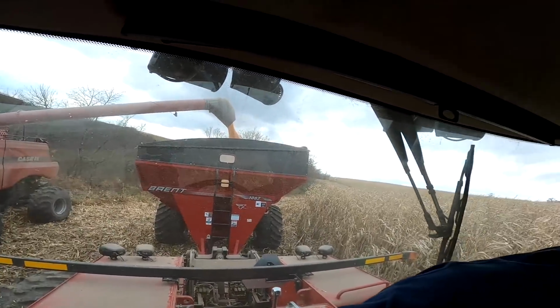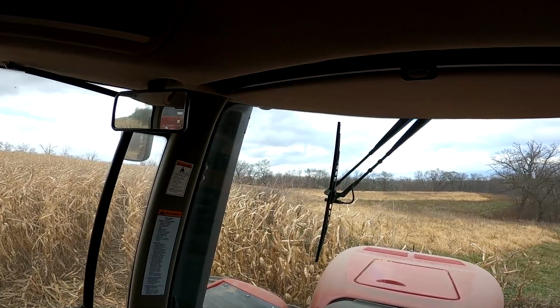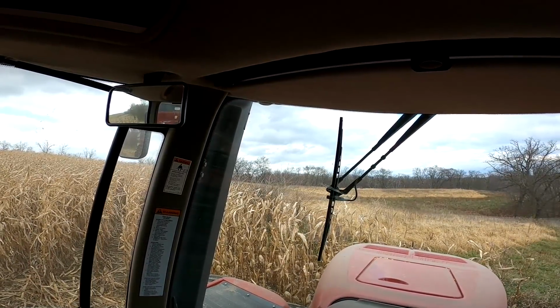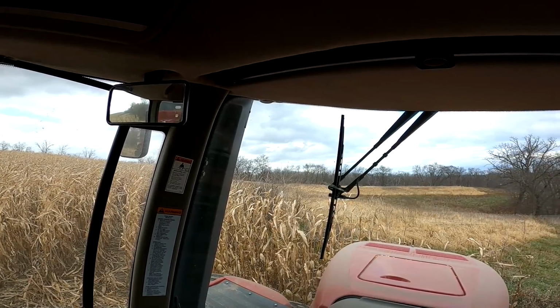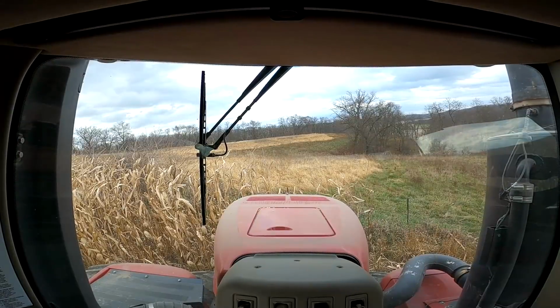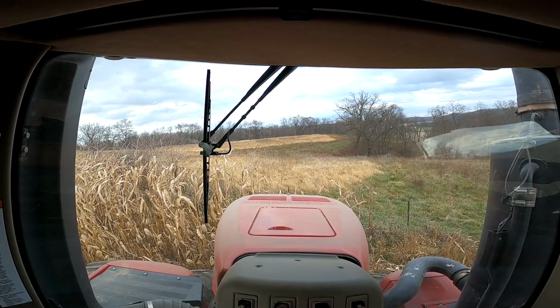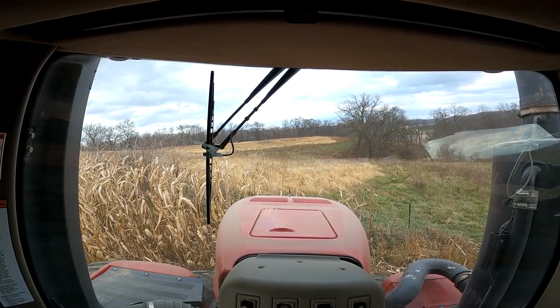Do you have a fruit plot this year? Yeah, right out here there's probably about an acre of turnips and stuff, and I put some pumpkins and other stuff in there. The other stuff is just weeds. I didn't get a good kill on the Roundup for some reason, because all that yellow stuff is supposed to be the food plot, but it didn't kill it.